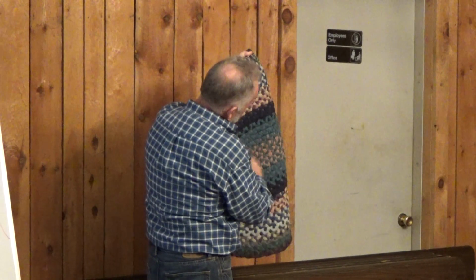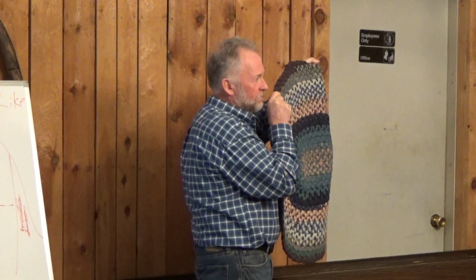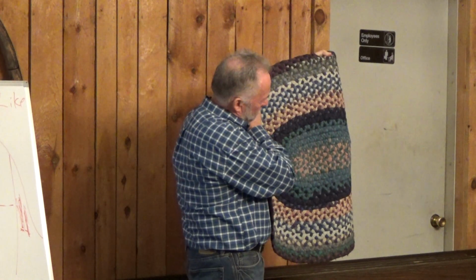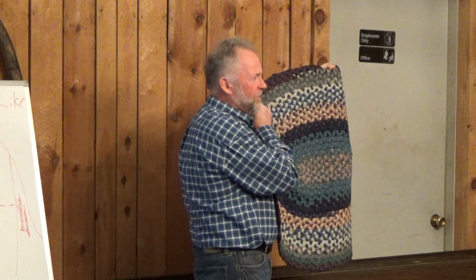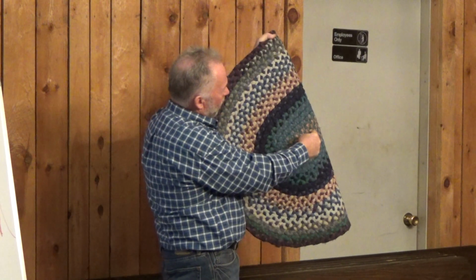But you see where she started in the center, what colors did she have in the middle? There's some pink, probably, maybe some teal or something like that. Do you notice how the colors change? Like, it's not all this color.